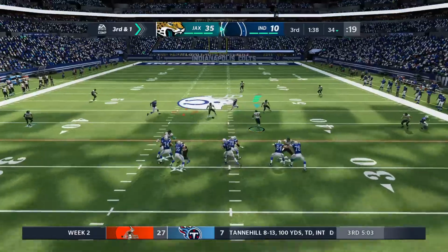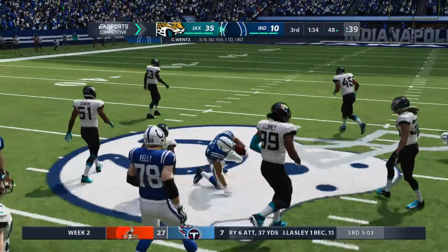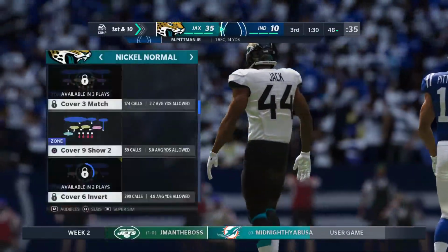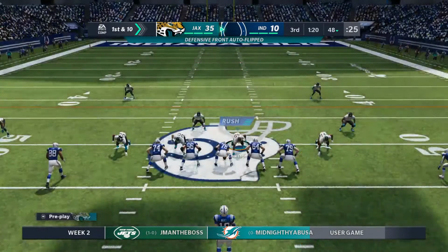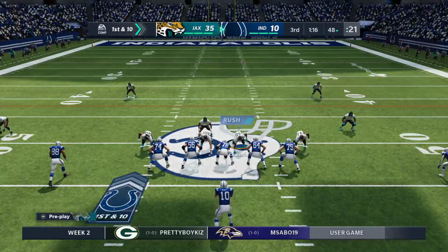Now Wentz. And he'll find Pittman. And he is going to have a Colts first down as they're able to get the 3rd down conversion. 14 yards through the air. Caught the D off guard on 3rd and 1.